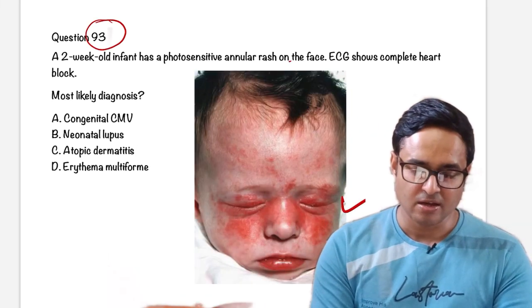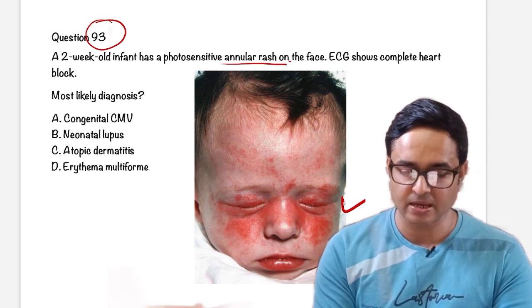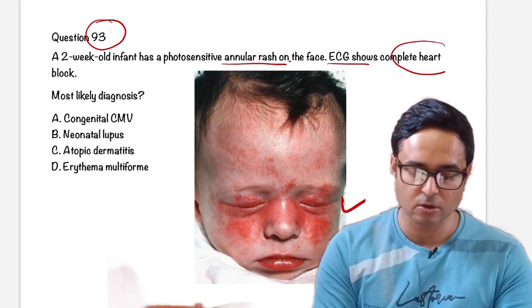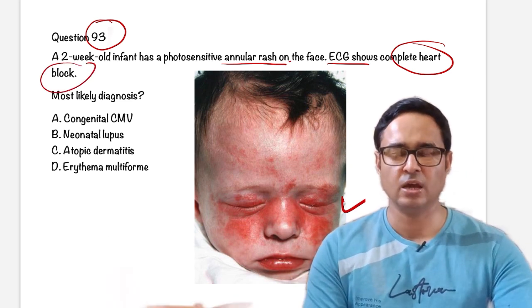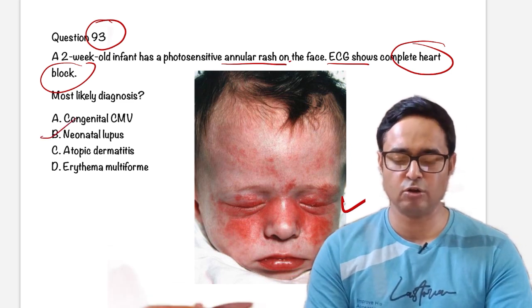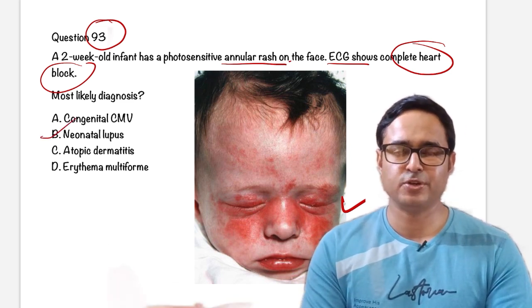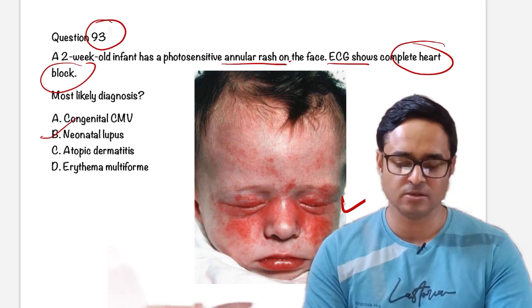A 2-week-old infant with a photosensitive annular rash on the face. ECG shows complete heart block. Complete heart block, and this kid's picture by itself is sufficient to make a diagnosis of neonatal lupus. Again, I have discussed neonatal lupus in my pediatric rheumatology based revision video just before the NEET SS examination.